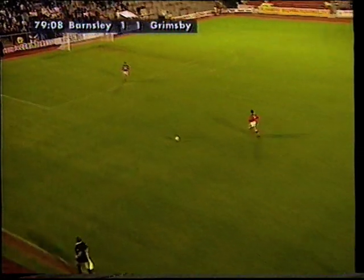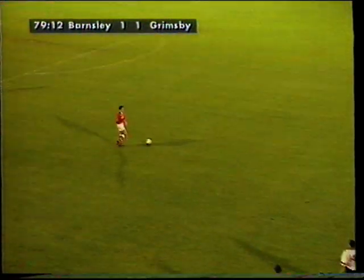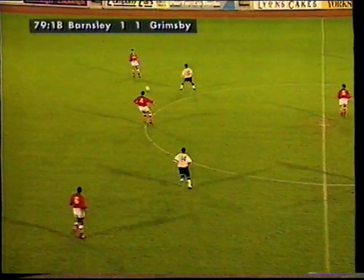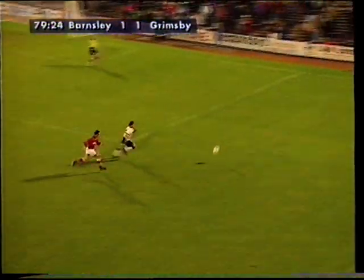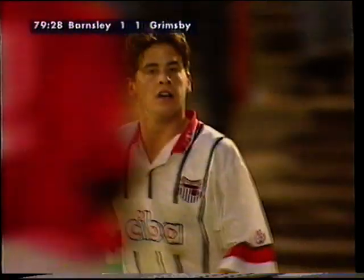Too long, surely. Barnsley 1, Grimsby 1, just over 10 minutes left at Oakwell. Bishop for Barnsley. He's trying to search out Croft here at left back. But certainly O'Connell and Bryson and Biggins have looked quite menacing in the last few minutes.